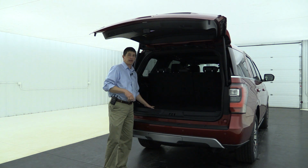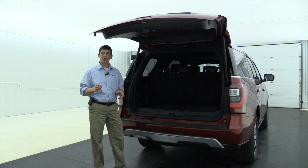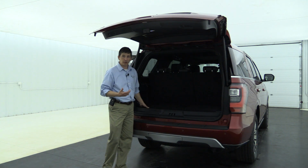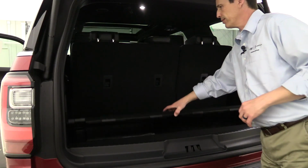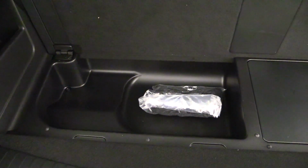Also, you're going to get a cargo management system, similar to the 2017, but it does look a little bit different and a little more enhanced for 2018. You do have this shelving system here. What's great about that is you can open this up, you can pull it up this way and access the rear cargo area back here.